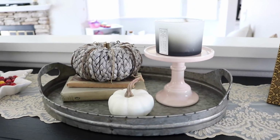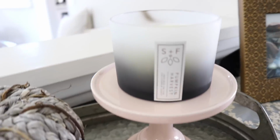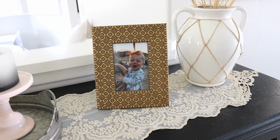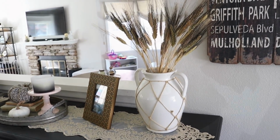And I think the blush pink looks really pretty with these gray colors. And this candle smells amazing. This was in my fall haul as well. It's from Home Goods. And then I moved this picture frame out here because I love the colors of it. And then that's how the little hay ended up looking.